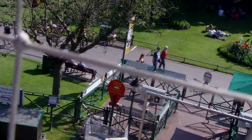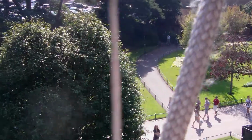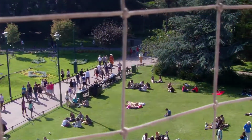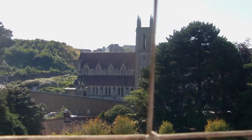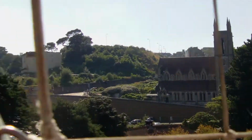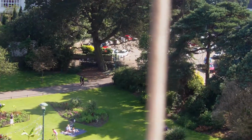The Bournemouth balloon is 100 feet tall and has an envelope of 22 metres in diameter, containing 6,000 cubic metres of helium. It will take us approximately 4 minutes to reach our maximum altitude of 500 feet, where on a clear day you can see for up to 25 miles.